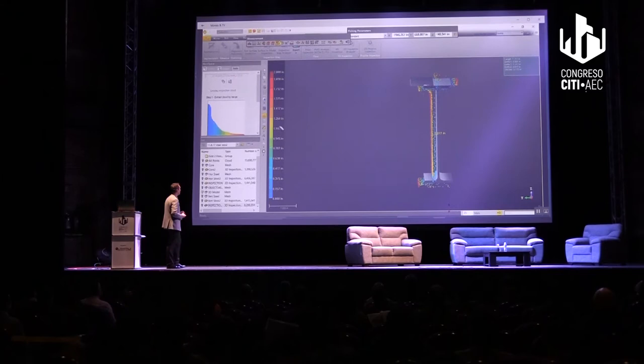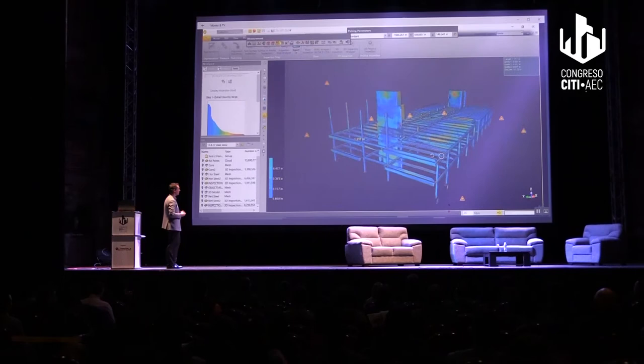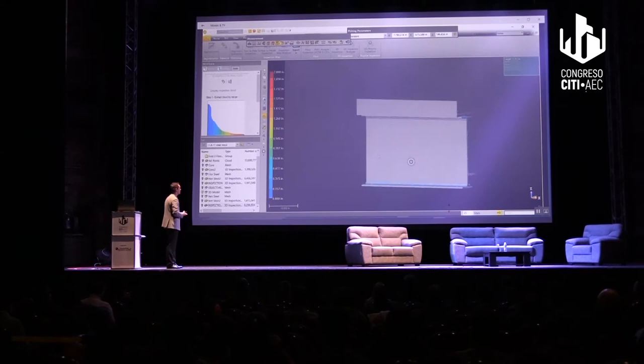Again, you can see that it represents a similar color on the scale. If I turn around to the other side, where the steel has a tighter tolerance, you see there's a lot more blue. Blue's telling us, if you look at the scale, that it's fitting the model with a lot better accuracy. If I turn it around, it doesn't have that same offset, both on the webbing of the steel and on the flange of the steel.